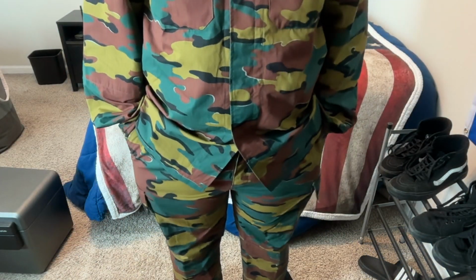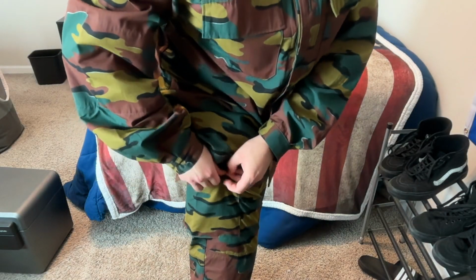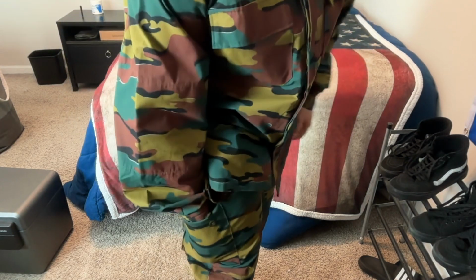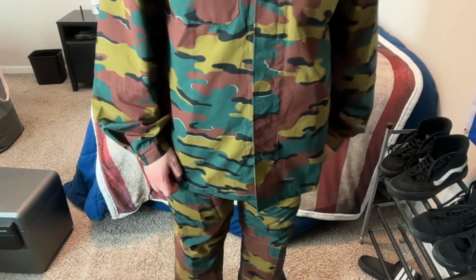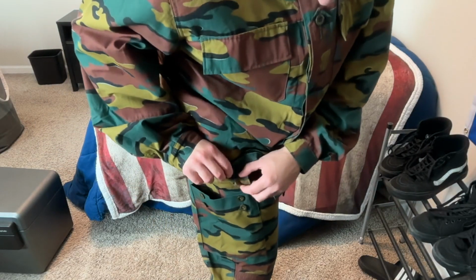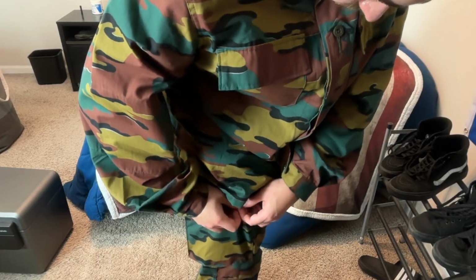You get your pockets right here on the sides, but you also get some more pockets right here. Just have to unbuckle that for 1 second, please. Right here, and also one right here. And just like the pockets up here, they also have buttons. So if you want to put something here and you want to make sure it's secure, all you have to do is button it like this.